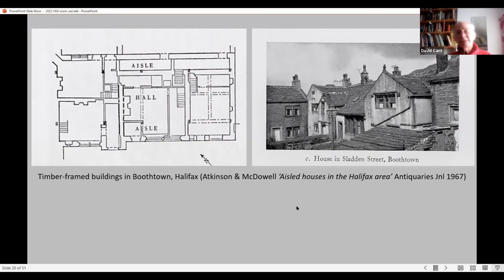And a third building in the area which has also come down rather in status. You can see here there's this mullioned and transomed window also upstairs, and here are the hood mould stops again. An aisled roof, sliding roof, double-storey porch here, and some later building added onto the left-hand side there. Well, this was interpreted by Atkinson and McDowell.